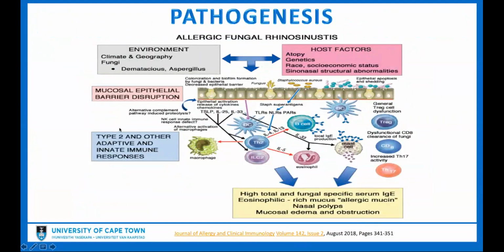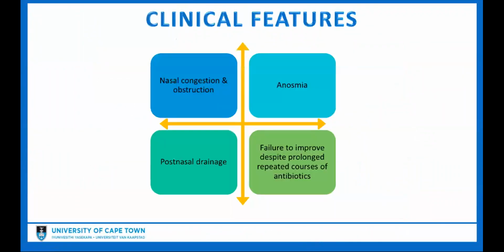This leads to a type 2 adaptive and innate immune response, which leads to a high total fungal and specific serum IgE, and eosinophilic-rich mucin and mucus, leading to nasal polyps, mucosal edema, and eventually obstruction. The clinical features include nasal congestion and obstruction, anosmia, postnasal drainage, and failure to improve despite prolonged courses of antibiotics.